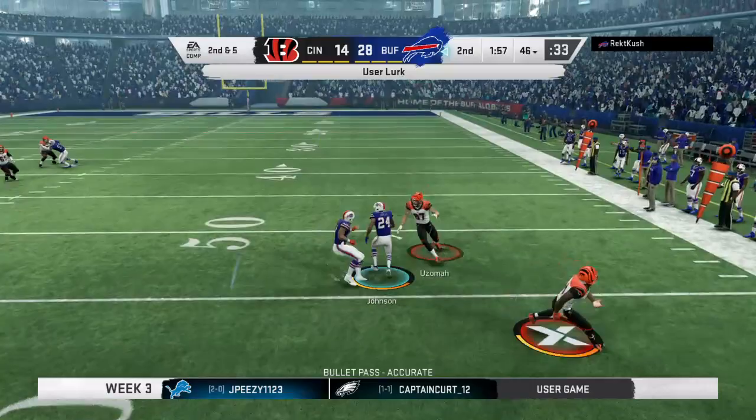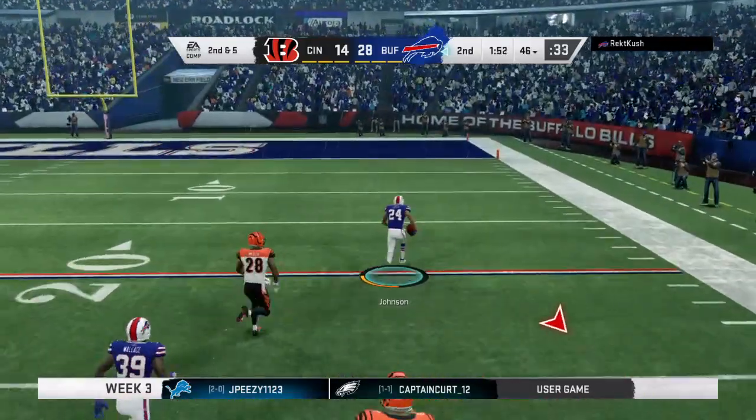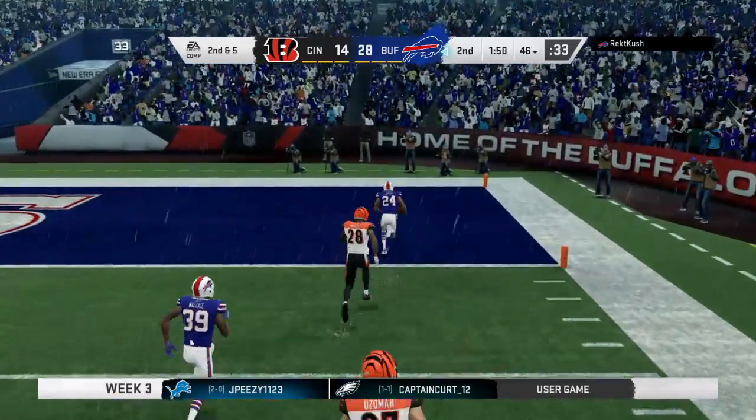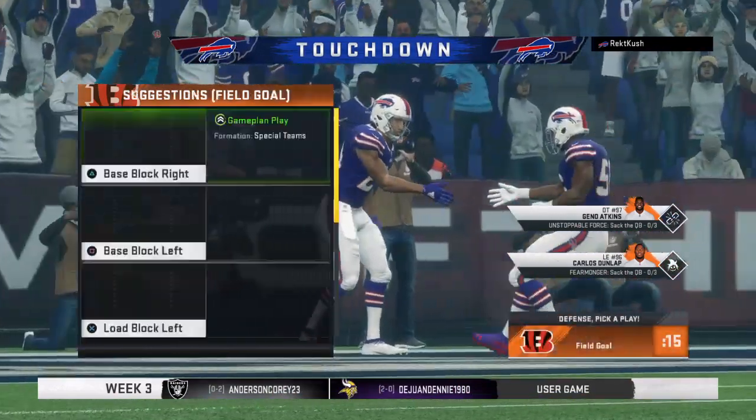And his pass is intercepted for the 4th time today. Teron Johnson able to pick it past the 20. And he is going to score. It's a pick 6 and a Bills touchdown.